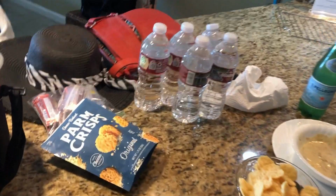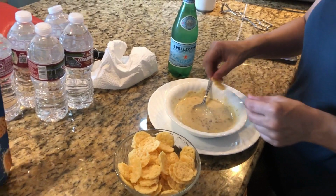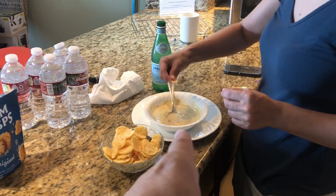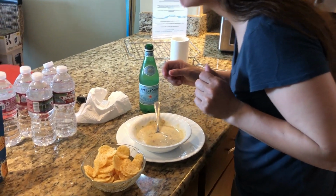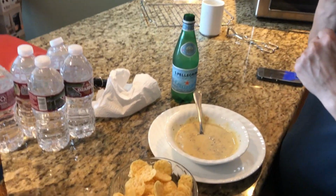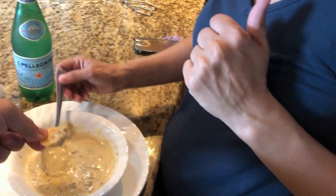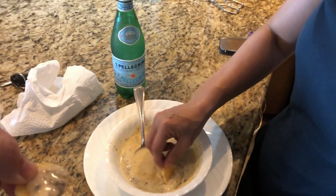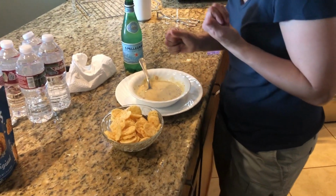So we have an appetizer right here. Like I said earlier, we had some corn crisps. Basically, it's just Parmesan cheese baked. And this is some leftover queso with ground beef in it from the Mexican restaurant. We got some carbonated water, sparkling water. I think I might have some of that. We're gonna have to learn how to make this. Yeah, it's pretty fantastic. We don't eat the queso all the time because it's got stuff in there that we're really not supposed to be eating on our diet, but it's pretty yummy.